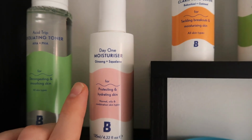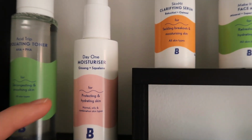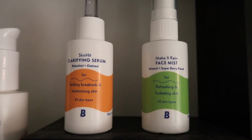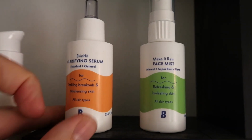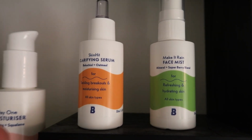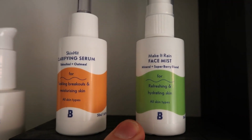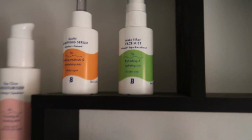We then have the day one moisturizer, which comprises ginseng and squalane, absolutely fantastic. Then we have the Skin Hit clarifying serum, which is bakuchiol and oatmeal, really good. It's absolutely amazing. It's really calmed down any irritation that I may have come across whilst also on acne treatment. And then we have the Make It Rain face mist with mineral and super berry blend. So really fantastic. I also do have the probiotic and avocado oil cleansing gel, which is in the bathroom, obviously, because I use it to cleanse. I'm not going to cleanse in here. But yeah, again, you've seen that on my evening skincare routine, and I love it so much.